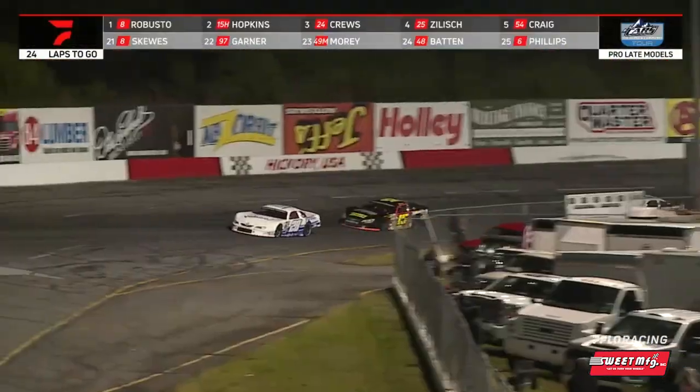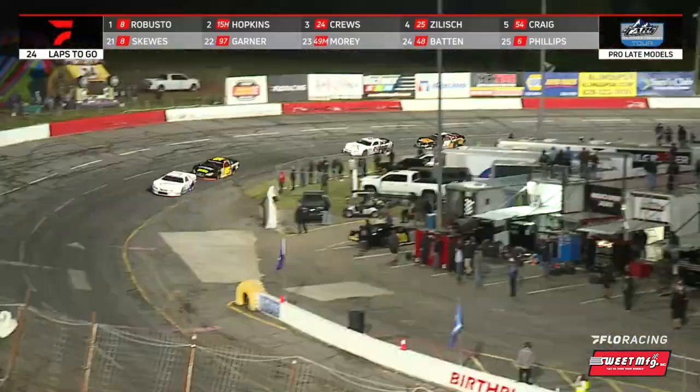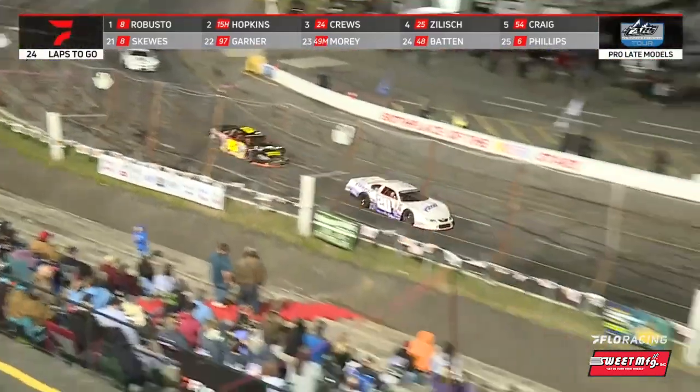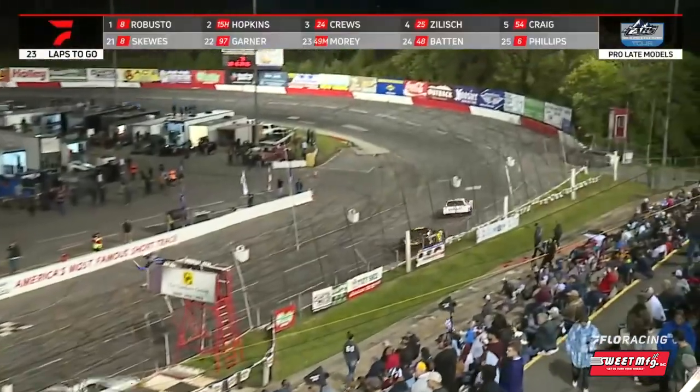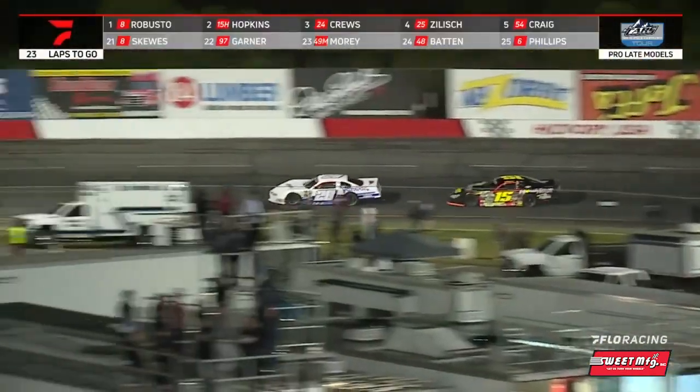Again, clean racetrack in front of them for now. It's been about a car length that has separated your top 2 for the last handful of laps. Fastest car on the racetrack, shouldn't be a shocker, was Connor Zilisch, who now is clear of the 4th spot. But again, he probably needs a yellow to get back in contention of this one, as he's about crossing the start-finish line and needs to make up 2.7 seconds when they were heading into turn 1 there.